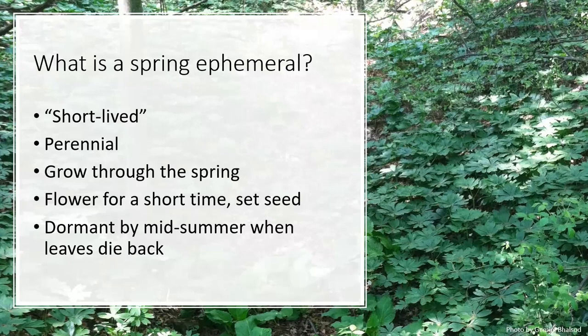Spring ephemerals are also called short-lived flowers. They get their name because they have relatively short blooming times. So these are perennials that grow in the spring, hence the name spring ephemerals. They flower and set seed relatively quickly, so they're often dormant by midsummer when their leaves die completely back as well.